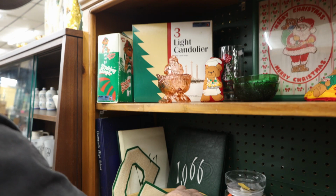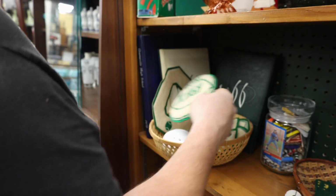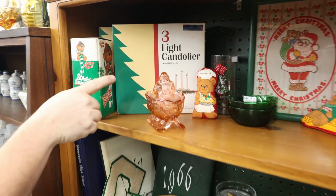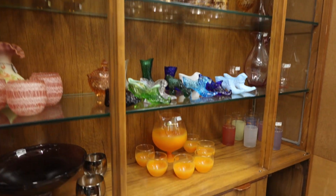Here's some pretty cool pieces I didn't know they'd brought in. But Greenville High School letters. So if you're a Greenville High School collector, Greenville collector, some pretty cool stuff there. Some candles, the vintage Christmas candles. Everybody loves those. Stocking hangers, some good glassware too. Blendo options over there.